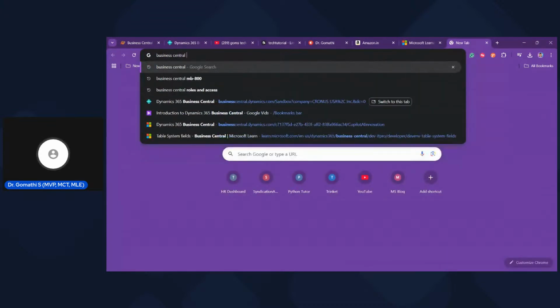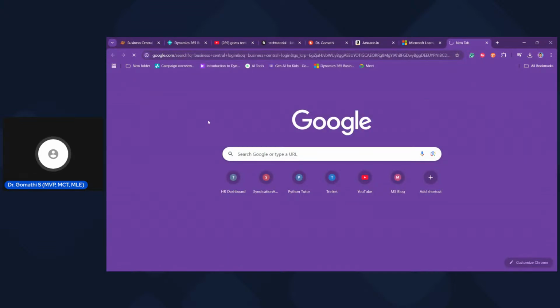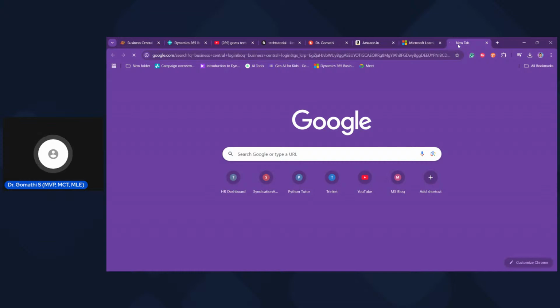Business Central login. I have already logged in, so you will not be seeing this. I'll give you the link to log in here. How to log in? You have two things. One is the trial access. You can access it for free, but the only thing you need is an organization or a school account.